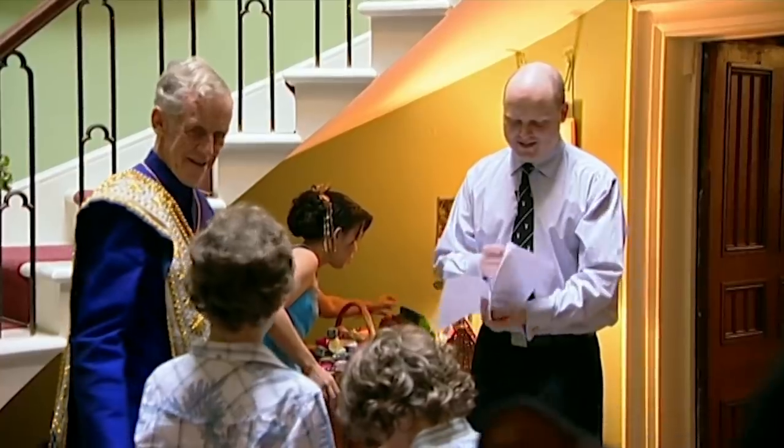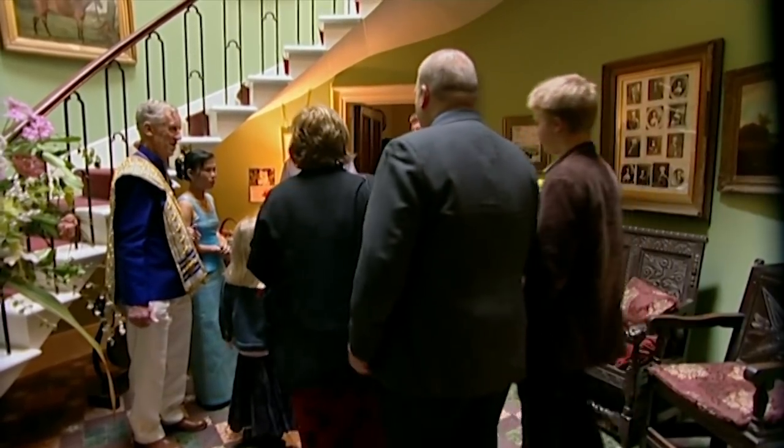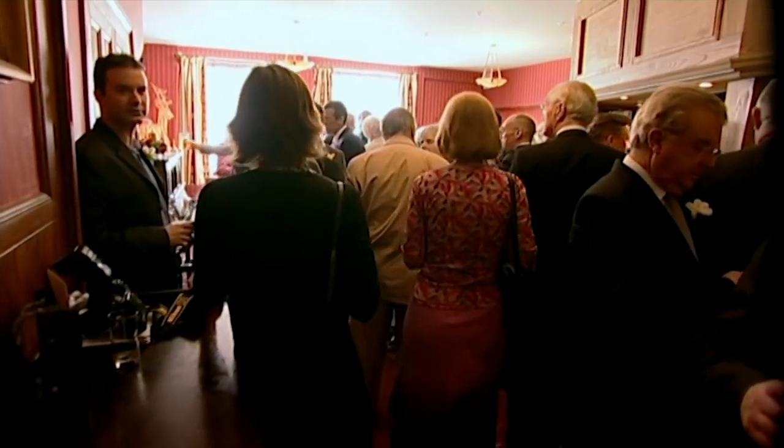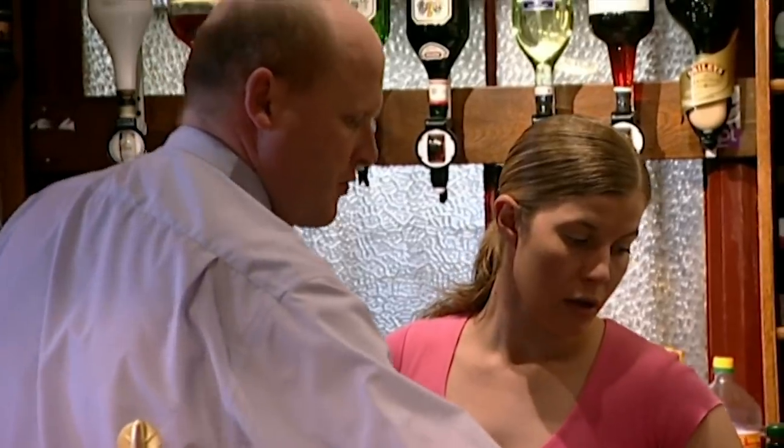Edward's devised an elaborate table plan to try and squeeze all the guests in. He takes his place at the front of house to direct everyone to the right seats. But the bar is chronically understaffed, and as people flood in, he has to desert his post. Whatever's free, just keep trotting down.